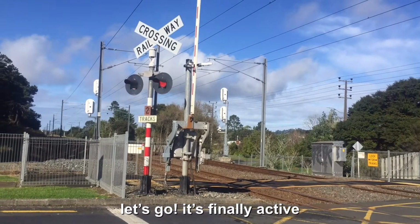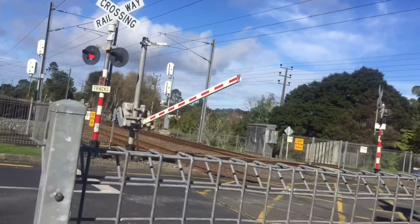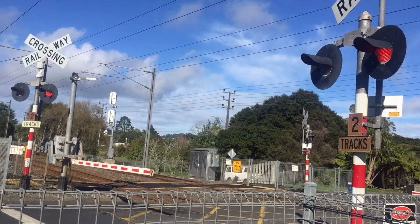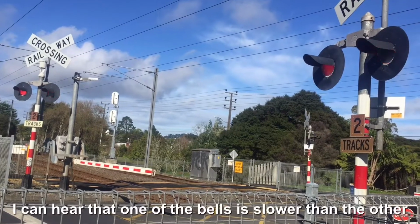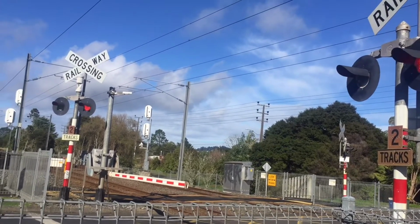Let's go. It's finally active. I can hear that one of the bells is slower than the other. Let's go. There's a train coming soon.